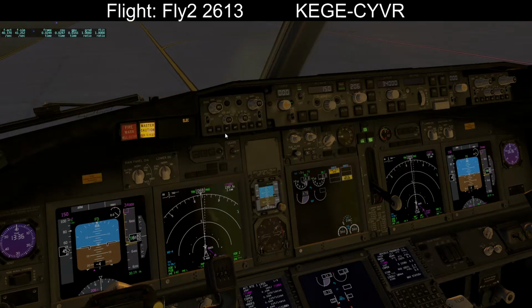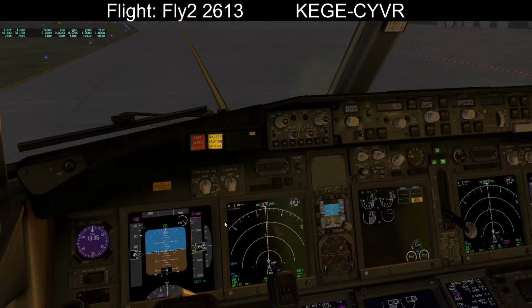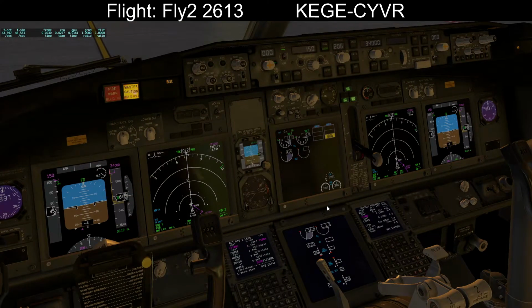There you go, that engine started pretty quickly, actually. That's nice. There it is. And then we'll start the other engine, and hopefully it will actually start this time. Yep, okay, I have no idea why it didn't want to start the first time, but okay.